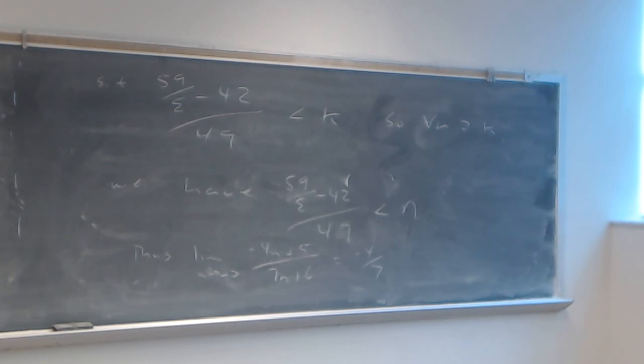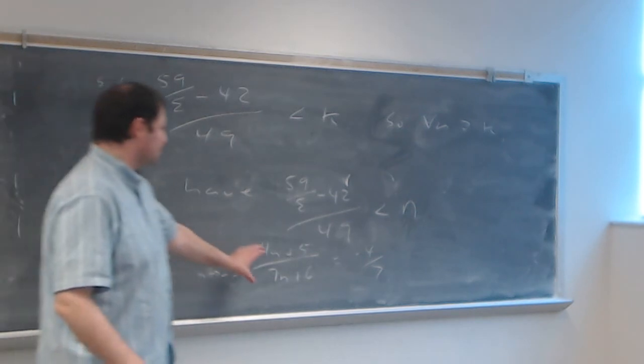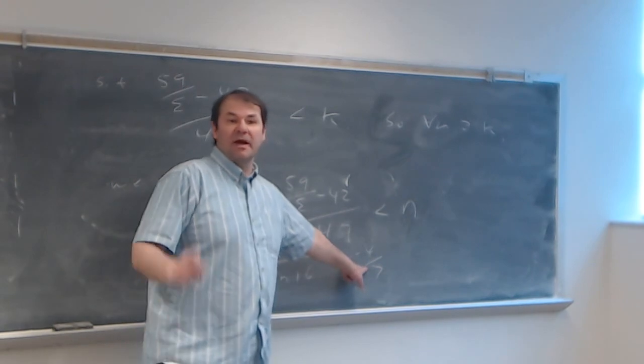Okay, so that's what I want to show you. I'm going to ask you one like this, a 7 or 8 pointer, okay? You write this down, that's correct. The idea is that we can push far enough along in the sequence such that the terms of the sequence will be getting really close. How close? As close as you want.